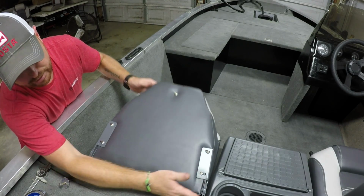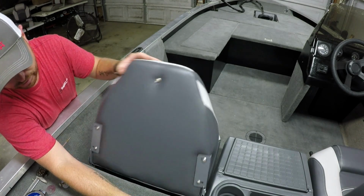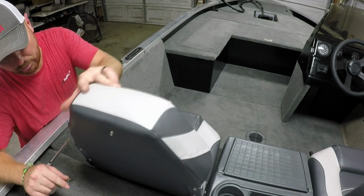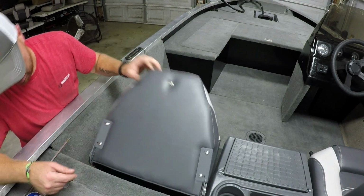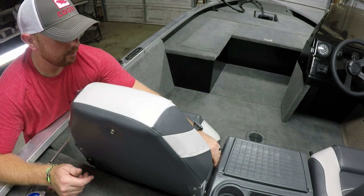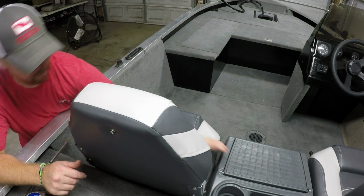So now I'm just checking to make sure the hinges, I've got 2 bolts in it now, and I got it locked into where I think should be the right spot. You just want to make sure that your hinges are not rubbing up against your boat when you fold your seat up and down. Looks like I'm a good finger width apart on both of them, so I know it's even. The spacing off of the center console looks really good.